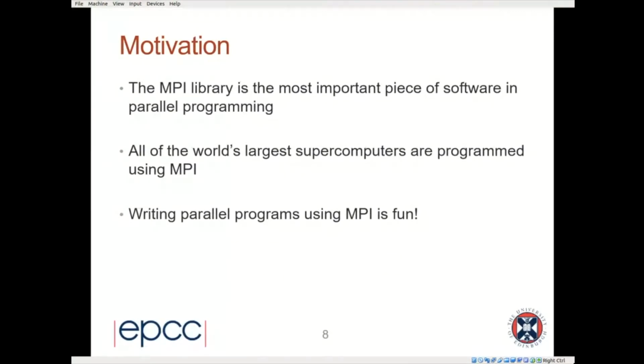What's the motivation? Well, the MPI library is the most important piece of software in parallel programming. You might say, well, I would say that because I'm teaching the course, but really, 99 point, I don't know how many 9s, percent of cycles on the world's largest supercomputers are used by programs using MPI. It is completely universal. It's actually quite an unusual situation, but it is. All the world's largest supercomputers are programmed using MPI. And I think writing parallel programs using MPI is fun. Some people find it very simple to assimilate conceptually, some people find it a bit more difficult, but I think it is fun.